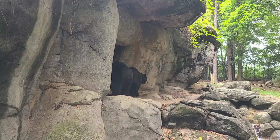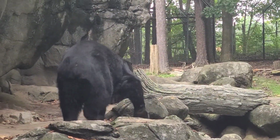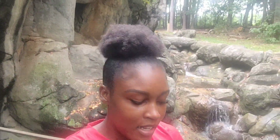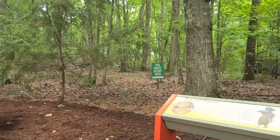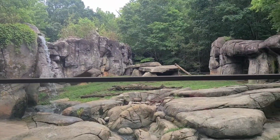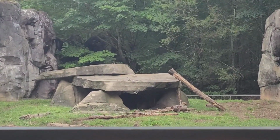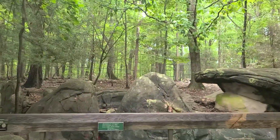Hello, Mr. Black Bear. Be careful. Let me get a close. All right, so we're going to check out the grizzly bear. Hey there, buddy. See my baby here. You want me sheltering under the rock, right there. Let me see if I can zoom in. Hey, buddy. Hey, Grizzly. Yeah, look over here. Come over here, Grizzly. Wow.